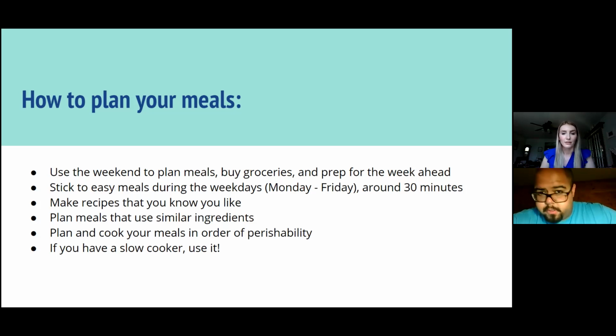If you have a slow cooker, plan meals that you can start in the morning and they'll be ready at the end of the day. A slow cooker can be very handy for those who have a busy day and do not have to come home and check on the meal every so often. Also, you might have leftovers which can be used for lunch or for dinner the next night.